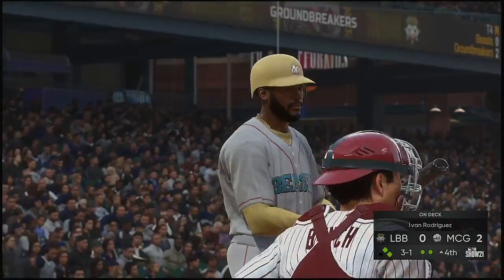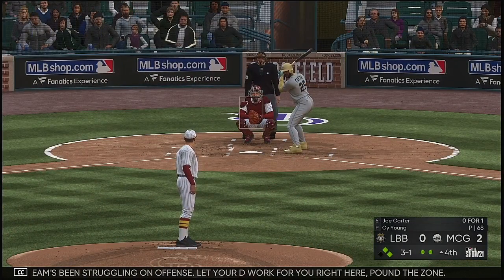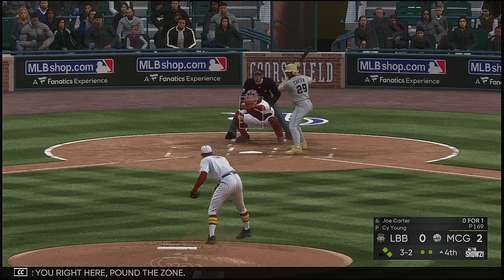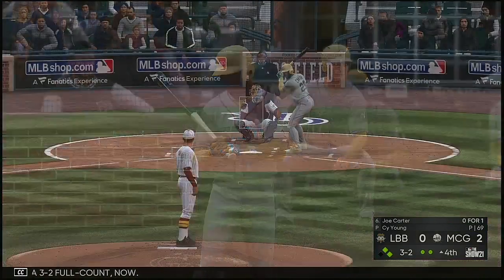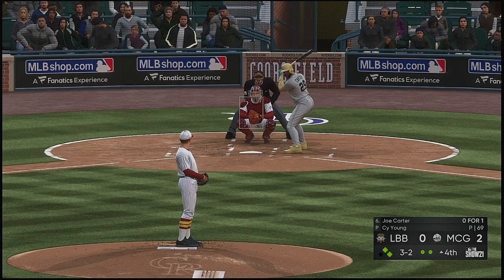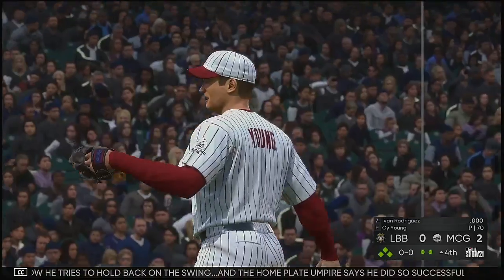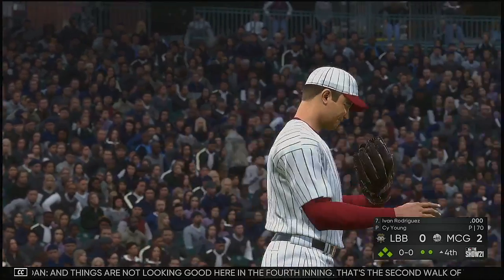And they set up away with the fastball, but it misses, three and one. Team's been struggling on offense. Let your D work for you right here. Pound the zone. And it's up to a 3-2 full count now. Now the payoff pitch home. Now he tries to hold back on the swing, and the home plate umpire says he did so successfully. It's ball four. And things are not looking good here in the fourth inning.